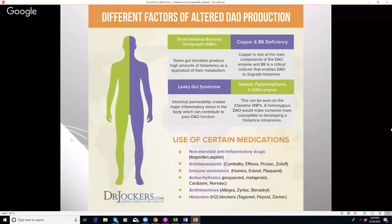And so different factors of altered DAO production. Again, SIBO is one of the biggest things that I see associated with this. And there is a histamine test that I'm going to go through. And I oftentimes see when people test high for elevated levels of histamine and low DAO, that they have SIBO, small intestinal bacterial overgrowth. But it could also be associated with deficiencies in copper and B6, which are really critical for degrading histamine. Also, low vitamin C can play a role in that as well. Leaky gut syndrome, and then also genetic polymorphisms, particularly in the DAO enzyme. The homozygous trait for the DAO enzyme would be a very, very slow DAO enzyme, not able to metabolize histamine very well. Also, you may be using certain medications that block DAO production.